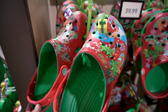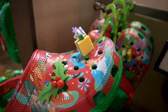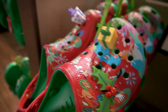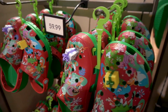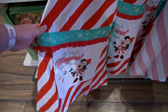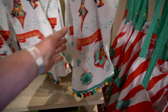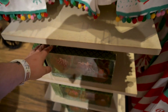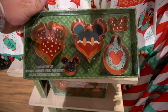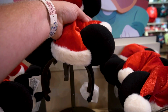Once again, these Crocs are something else. It's the Christmas present on the very top of them, on the toe. I just feel like when you wiggle your toe, that's gonna wiggle, and that's gonna make me very uncomfy. And you do have this apron, which says the most magical time of the year, at $35. Some hand towels that say Jolly Holidays to you. $20 for those. And then you've got some, ooh, I thought it was bigger, some cookie cutters. $25 for those.